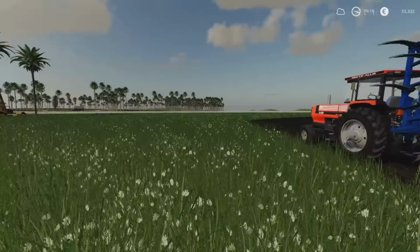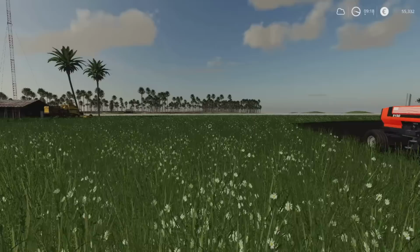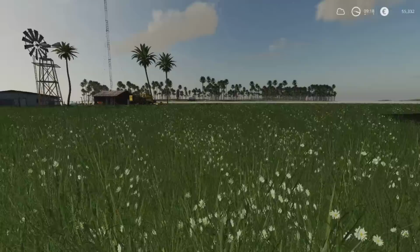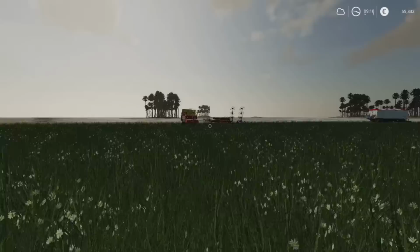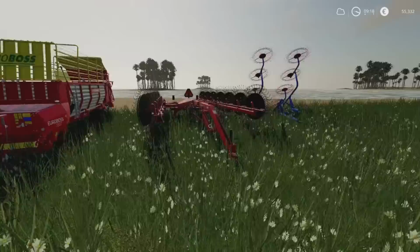But what has happened on Lukah's Island since we've been away from it? A couple of things have happened. One, we have had contact with people. I have been moving all of my gear that we got in the last delivery, tidying it all up. So I've got all my grass making paraphernalia, the loading wagon, the windrower, the tedder. I think it's that way around. We've got our trailer that we're going to be using.